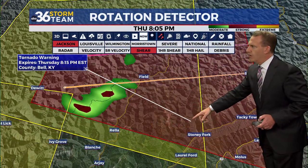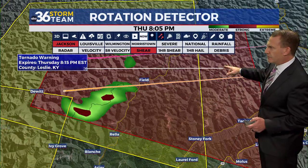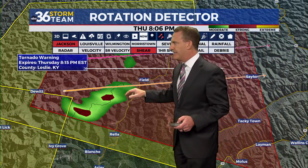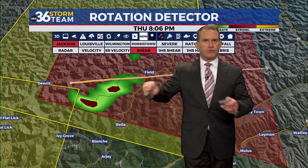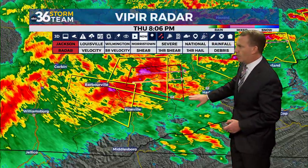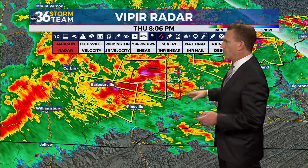Knox County over here into Bell County. Looks like, I don't know if Harlan County's in this as well, and Leslie County. So Bell, Leslie, and back into Knox County. Folks there in Barbourville, this is to your east. I'll put the radar back on it just to kind of give you an idea, and then we'll broaden things out here a little more just so you can kind of get your bearings, having been in so close.